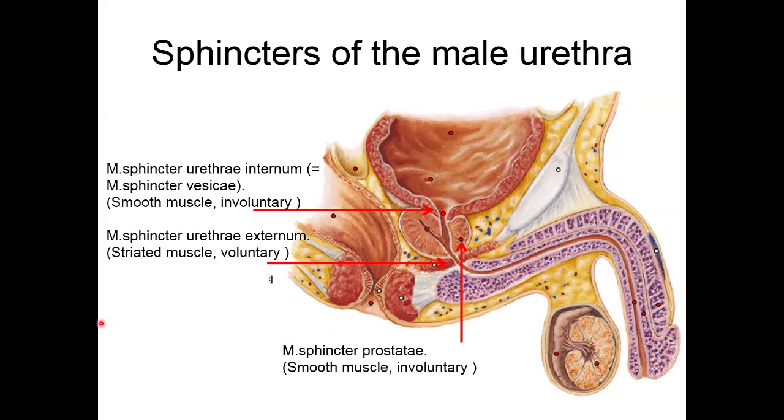And let me ask you, does the male organism have any sphincters inside of the penis? Yes or no? No. Only 1 correct answer. No. Inside of this longest part of the urethra, no sphincters we can find. There is no sphincter here, inside of the glans penis. There is no sphincter here.